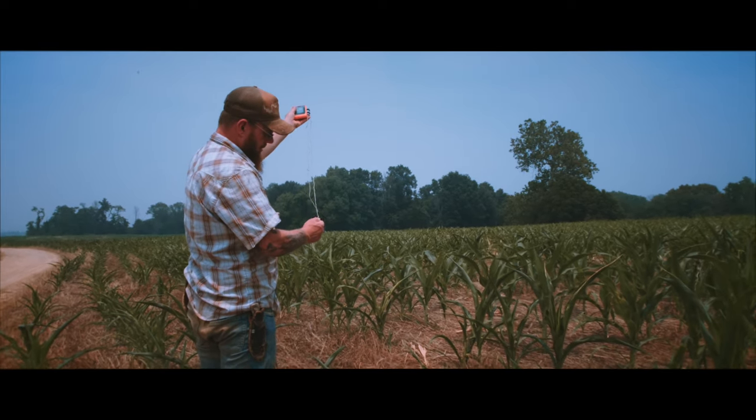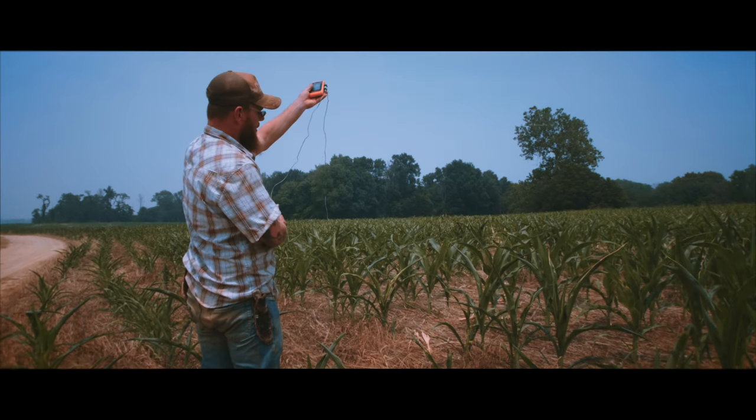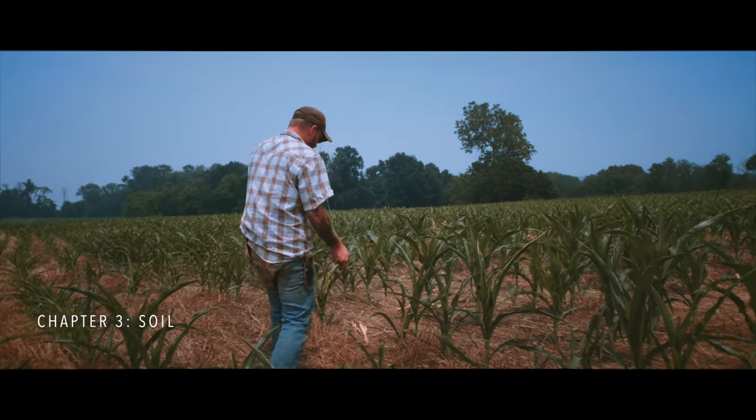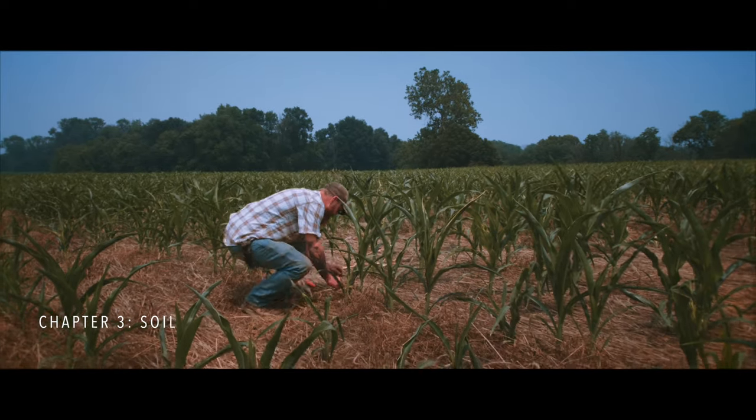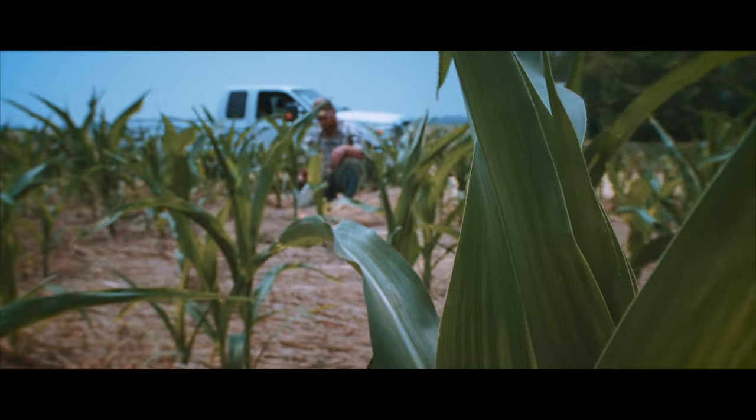Someone once said giving a plant too much nitrogen is like giving a teenager alcohol. It makes them do stupid things. Soil is very much alive, and that is what drives the system.